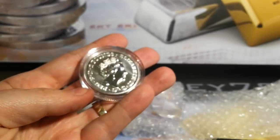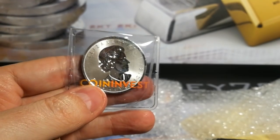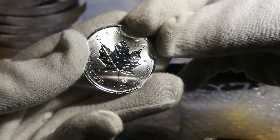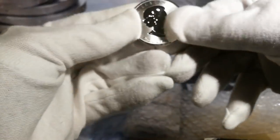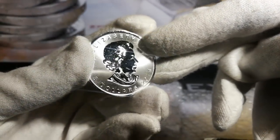Might take that out of the capsule in a sec. Got an Incuse Canadian Maple Leaf. Let's get the gloves on there. I was talking about that in the last video. Have a look at that. It's the Incuse, it's the 2018 edition. It's got those radial security lines on the back. Apparently these are coated with a special layer that reduces milk spots. Wow, look at that. 2018 issue, $5.